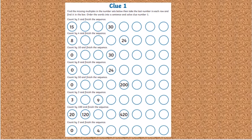Count by 3 and finish this sequence. Write the last number down. Count by 100s. Be careful, you start with 20, not 0, and finish the sequence. Write the last number down, and then count by 2s and finish the sequence. Write the last number down. Pause your video while you're doing this, complete your answers and write your last numbers down, and then start your video again to look at the next page.